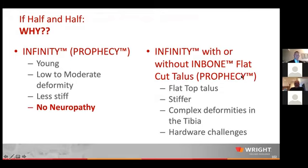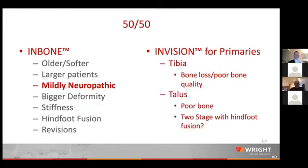Infinity with the In-Bone flat cut talus is for patients that have a flat talus already that are stiffer, like Bob showed. I mean, if you change the height, you may have to go to a flat top talus. Complex deformities of the tibia and hardware challenges.